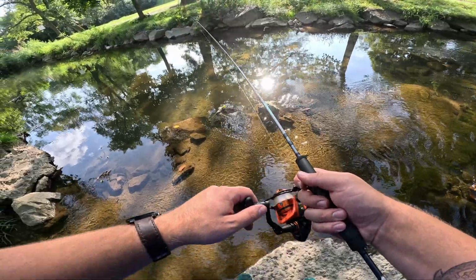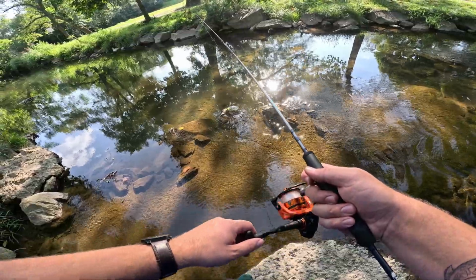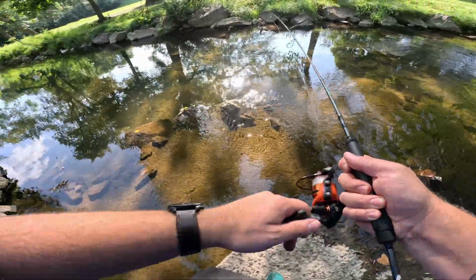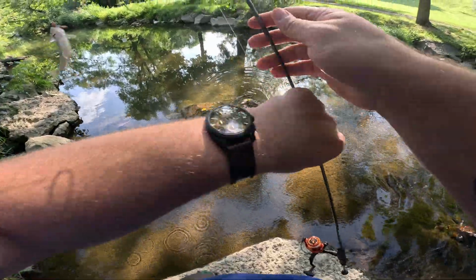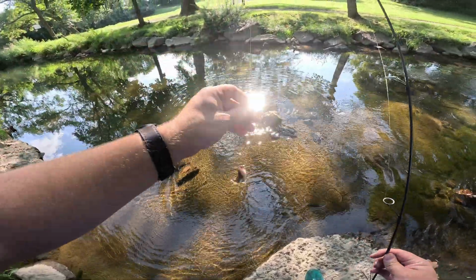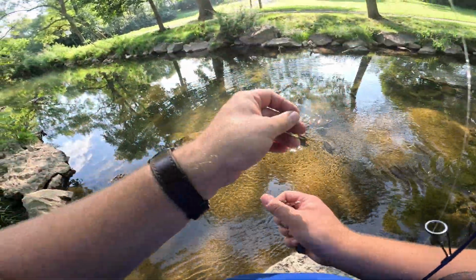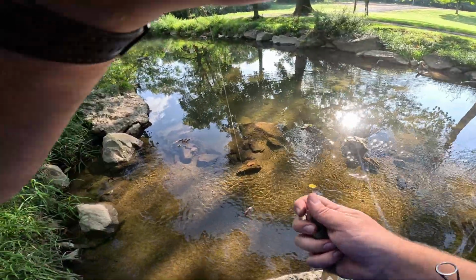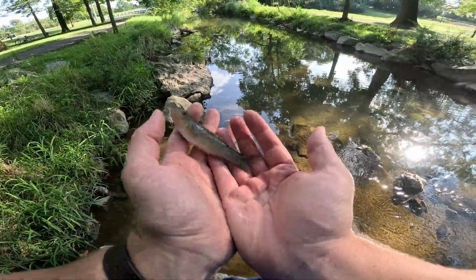That was decent. Come on, come back for it. Something hit it pretty solid. I don't think this is the one in question, but another of these cutlips minnows. There he is, little guy. And there he goes. See ya, buddy.